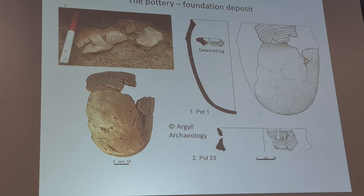And then this is a detached lug associated with this vessel. And this is how we illustrate them really for publication. And you can see another one is associated with a little perforation through the top near the rim. So presumably some of these vessels would have hung up maybe over the fire as well.